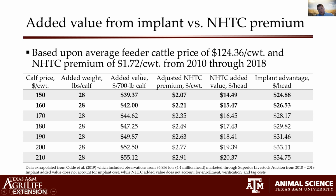Okay. One of the things that data set showed was that if we separate the different aspects of value-added, bells and whistles type marketing attributes, and we look at just the natural and NHTC premium, it's a very small component of premiums that are attributed to other cattle that are marketed under certain program designations. I typically call them program cattle.